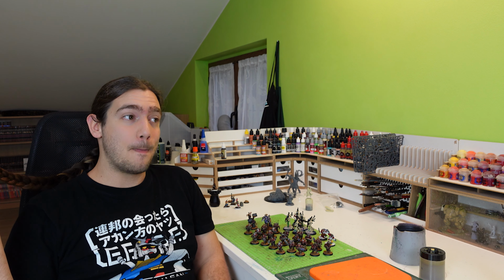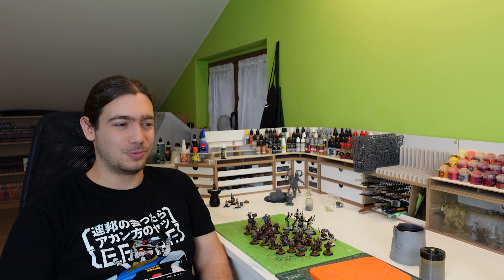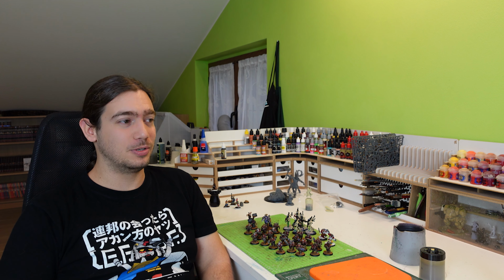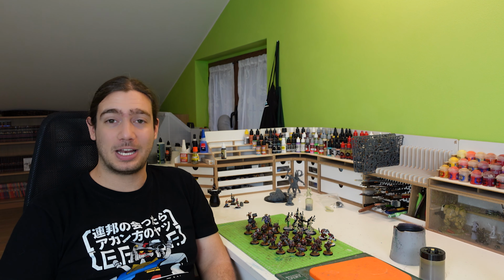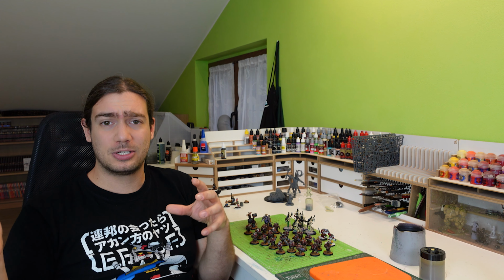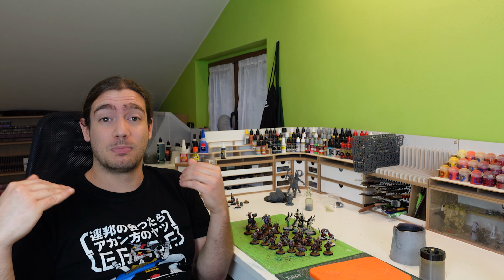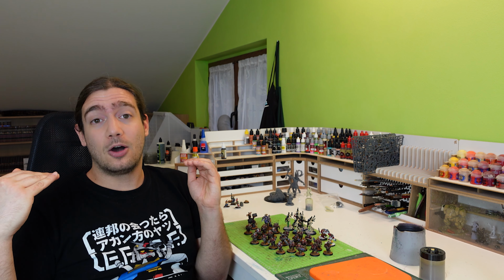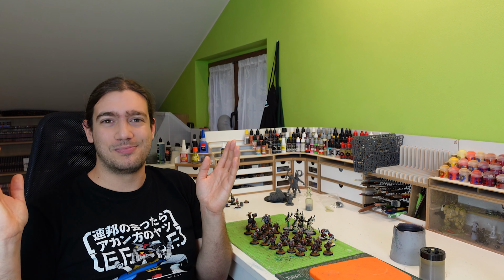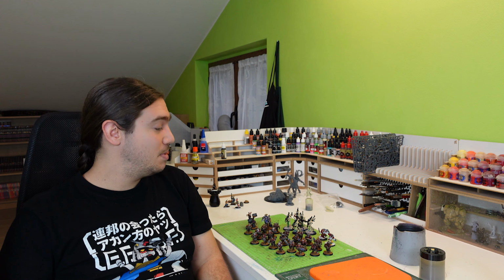What are my goals for 2023? I don't have goals. I really don't want to have goals because I don't want to put limits or stuff that I have to do in order to just give a sense of accomplishment at the end of the year. My only goal when painting miniatures is having as much fun as possible and painting all the miniatures that I want to paint and making videos about them. This is my only goal for 2023.